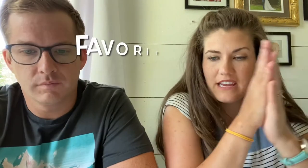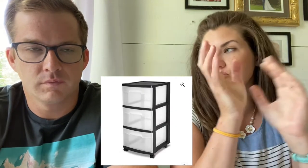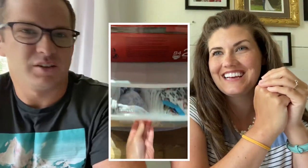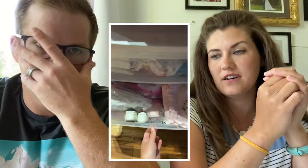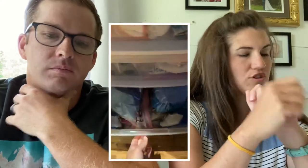The fourth thing that we liked was the rolling drawers. The skinny ones, not the wide ones, because you could tuck them in the corner. We used those for, once again, putting all the kids' clothes in, the diapers, everything. It was real nice because you could see through it and see what was in each.